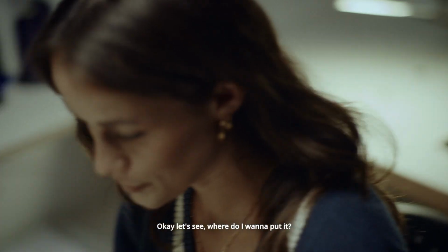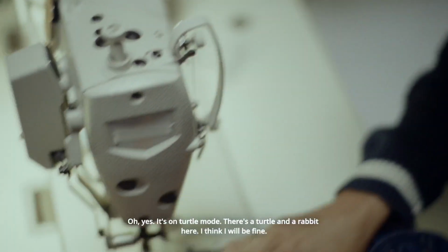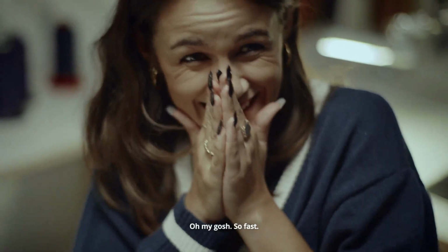Let's see, where do I want to put it? Oh yeah, it's on turtle mode. There's a turtle and a rabbit here. I think I would be fine. Oh my gosh, so fast.